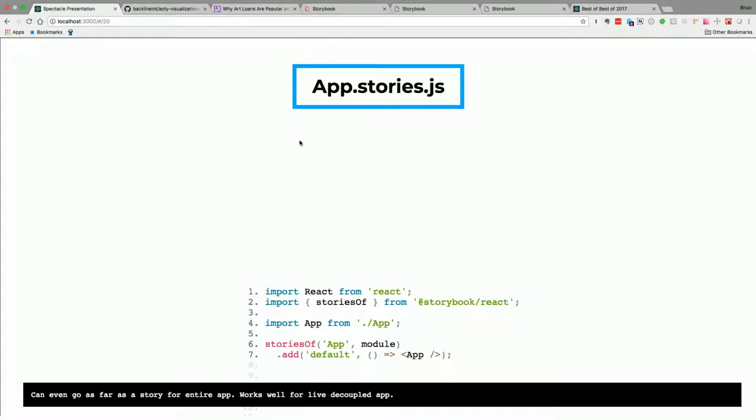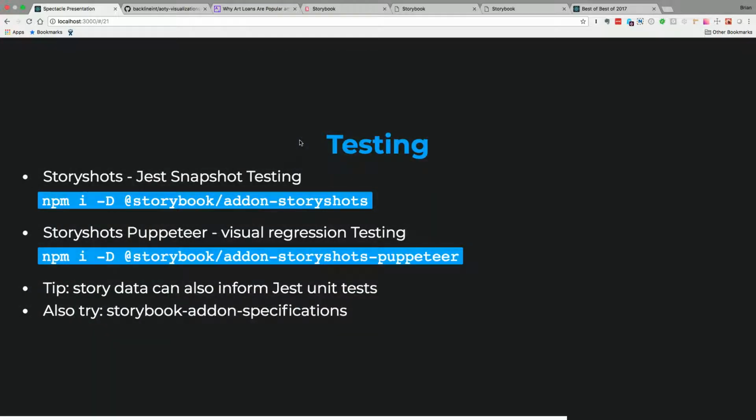Okay, doing pretty good on time. So let's talk a little bit about testing. There's a handful of cool things you can do as far as using this to support testing. We'll look at a couple of them.